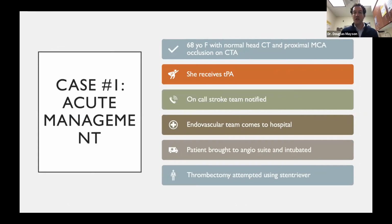In terms of acute management, I'd just like to loop back around to our patient, who's a 68-year-old female. She had a normal head CT and proximal MCA occlusion on CTA. She received TPA because she was within the 4.5-hour window and didn't have contraindications. They called our on-call stroke team, which was me, and ultimately I notified Dr. Stemmer, Dr. McCullough, our endovascular specialist, who came into the hospital. Patient was brought into the angio suite and intubated, and thrombectomy was performed using a stent retriever device.